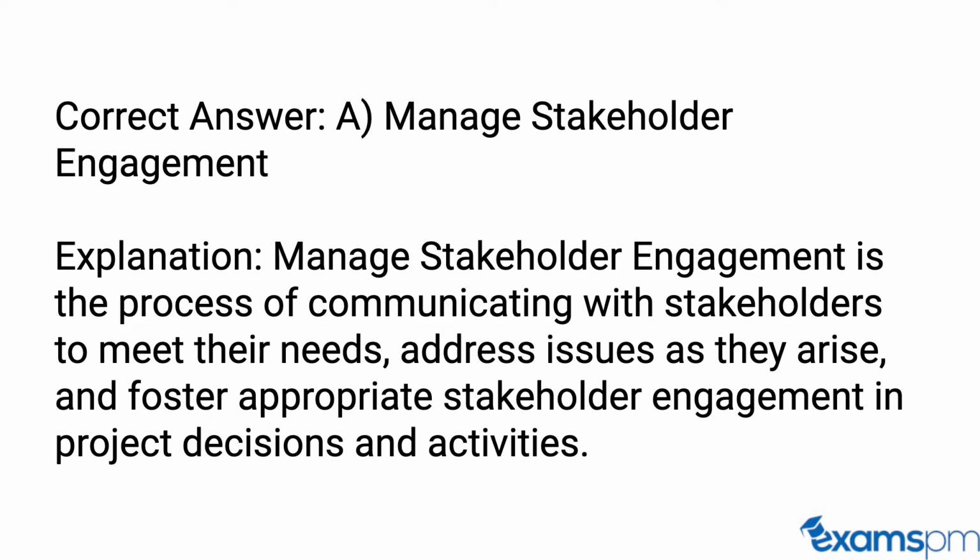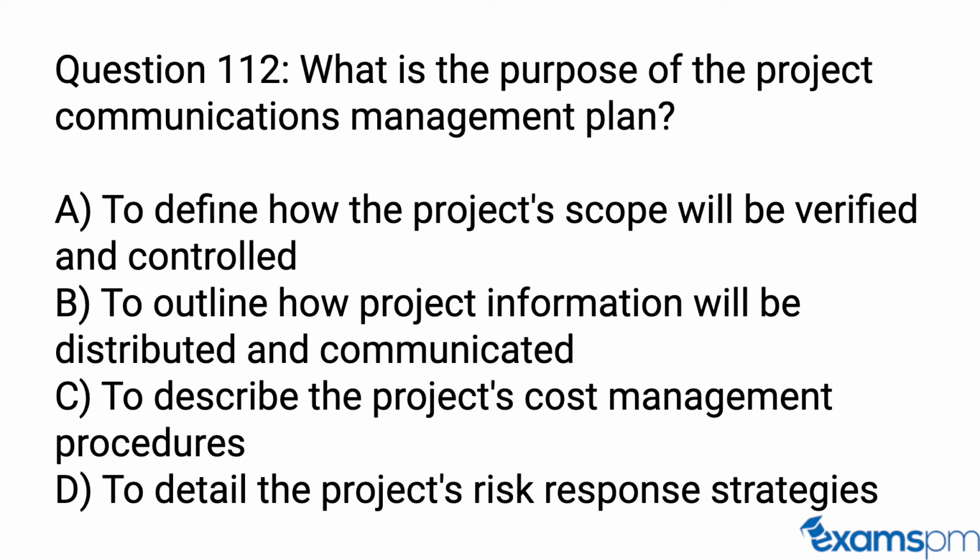Question 112. What is the purpose of the project communications management plan? A. To define how the project scope will be verified and controlled. B. To outline how project information will be distributed and communicated. C. To describe the project's cost management procedures. D. To detail the project's risk response strategies.